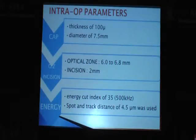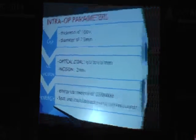Our intra-parameters were as follows. We kept the cap thickness of 100 microns with a diameter of 7.5 millimeters, optical zone 6 to 6.8. This depended upon the patient's refractive error and the scotopic pupil diameter, incision of 2 millimeters, energy cut index of 35, spot and track distance of 4.5 microns.